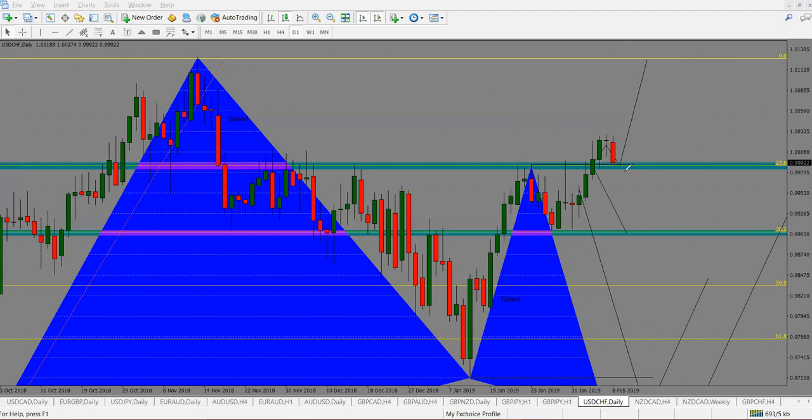Now, for some reason, if this doesn't play out, of course, you already know it's going to break below here and then continue down to this level. The levels are clearly pointed out. So if you want to take advantage of it, although this pair has just been messy, it's been messing with us a lot. But if you have to trade, just be careful, because it's a cheap pair, so a lot of people are probably trading it.